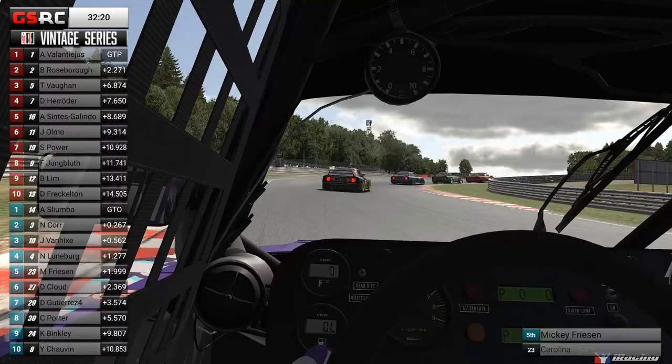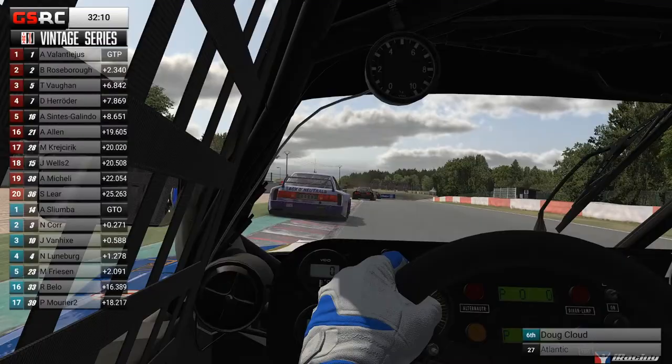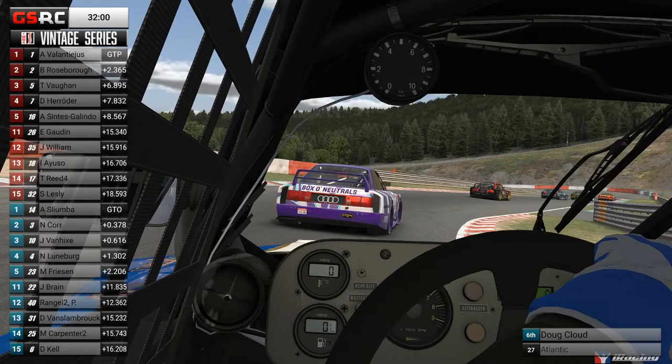Lundberg, though, is trying to catch up to the rest of the leaders. Mickey Friesen is trying to pull along as well, as we see. Behind him, he's got Doug Cloud, bringing him along. It's going to be a train of six cars, almost seven cars, for this lead battle. And last lap, Nils Kahr set the fastest time in the GTOs. So everyone here at the moment is just keeping a respectable pace, and no one's looking for anything crazy just yet.